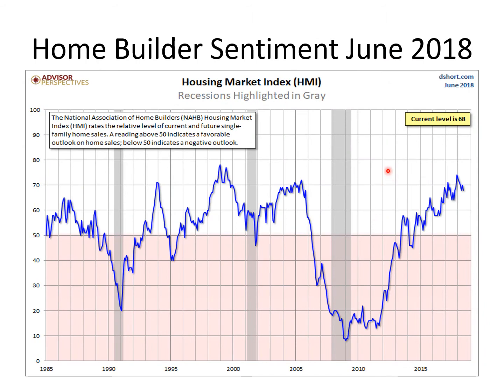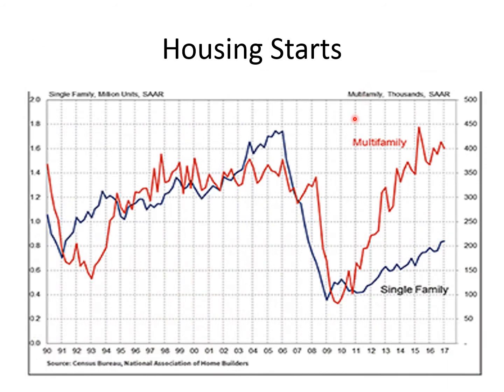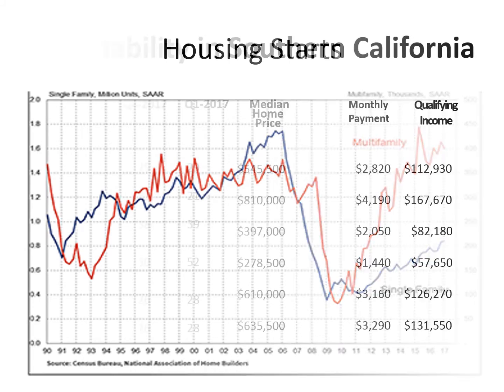The builders are still pretty happy at about 68 points in the home builder sentiment. It is only down 2 points due to the tariffs and still the high lumber prices. We're looking at housing starts from the Census Bureau, and you can see how multifamily construction has really soared and picked up. So there is enough inventory, but we're still lacking single family housing starts.